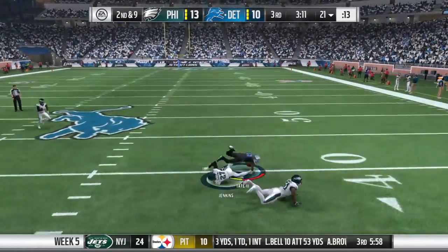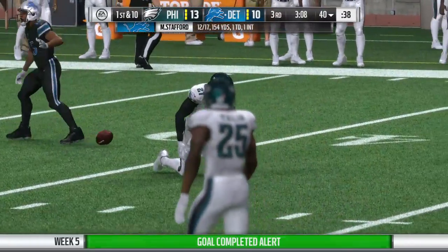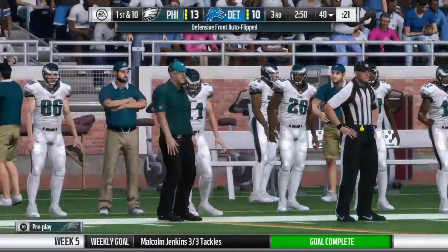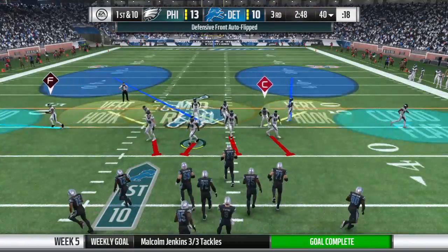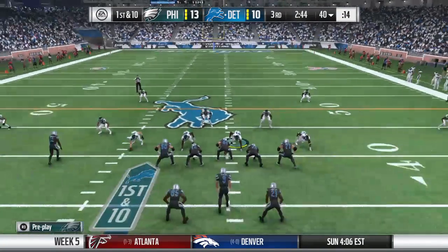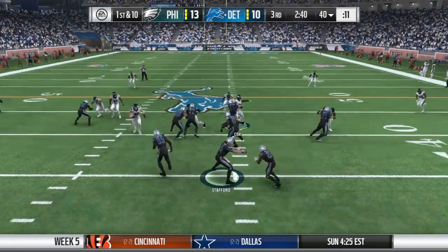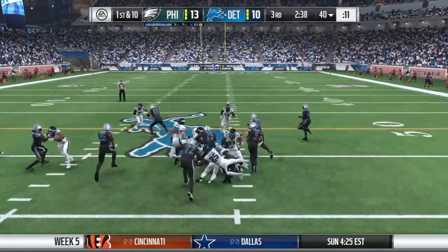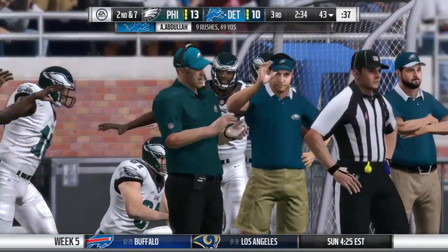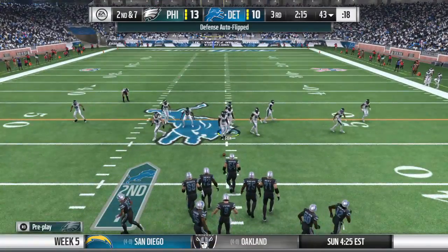Stafford over the middle, complete to Tate. And he's brought down. They call it a gain of 19, and it moves the chains. On first down, Abdullah. And he will be brought down at about the 43 that time. 3 yards on the pickup there, and it'll be 2nd down.